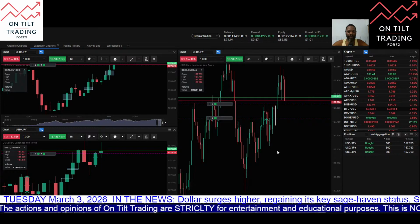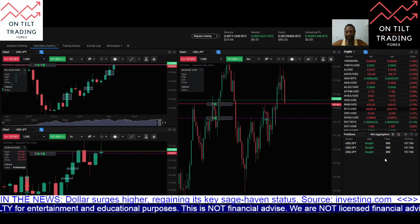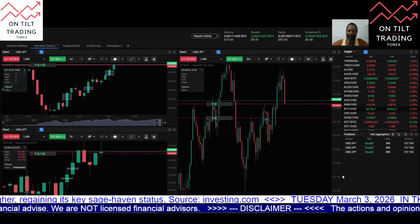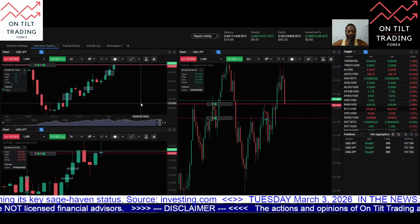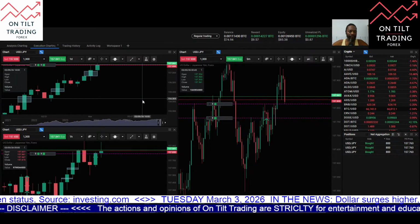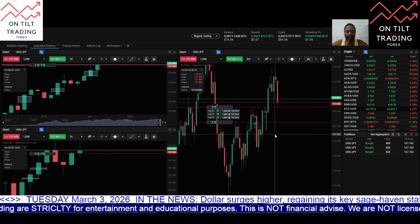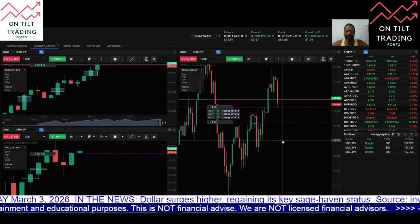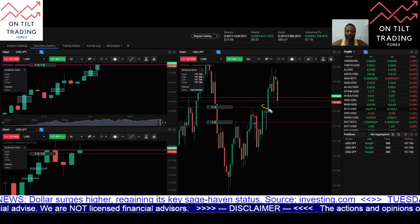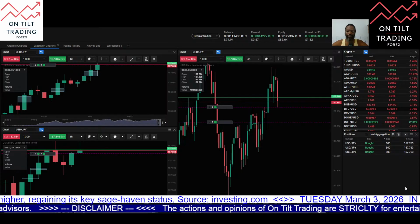Long in dollar yen, and standing by for a potential add here. This potential add is at 157.814, and it is a retest of this level here, which is the market structure shift level on the 5-minute.